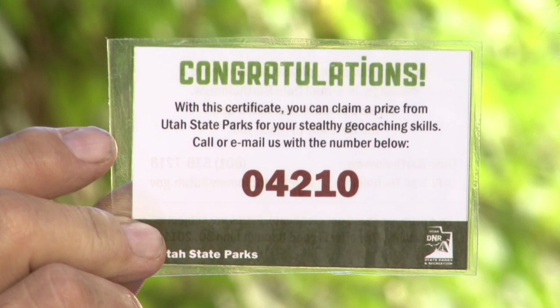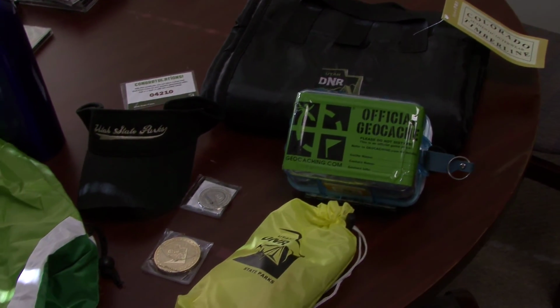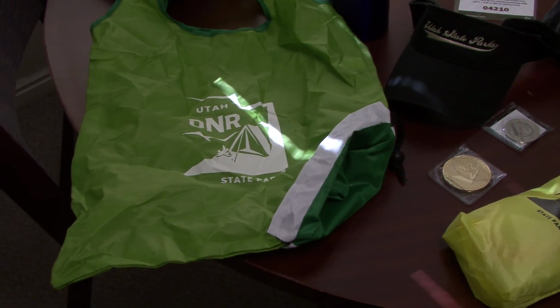We're putting some coupons in. People can find this coupon, they can contact state parks, and we'll ship out the item. But it'll be something that's a little higher dollar value, and it'll have state parks name on it and get people a little more excited about the geocaches in our state parks.